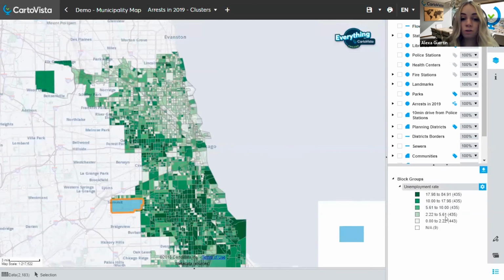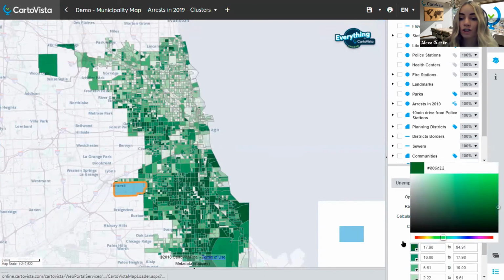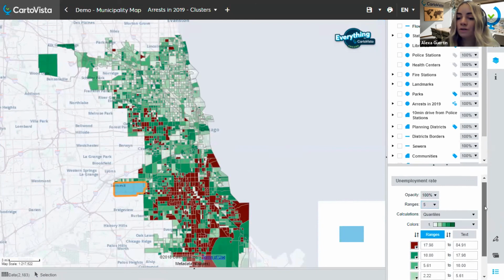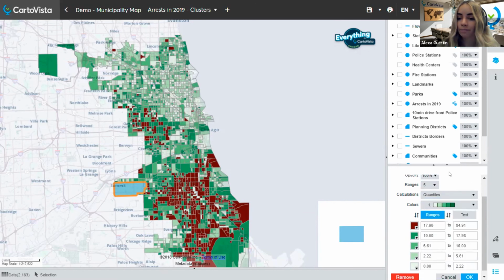The thematic is also customizable. If I didn't like the color green, I can change that, or if I wanted to really make that high unemployment rate pop out, I can also choose to just change that one category. So now I can see my highest range is here in red. We know where the highest unemployment rate is. It's a great way to convey your data. You also have the options to change your transparency, the number of ranges included. You can even change how the ranges were calculated if you need to do so. We also have some preset colors and options for categorizing your data.